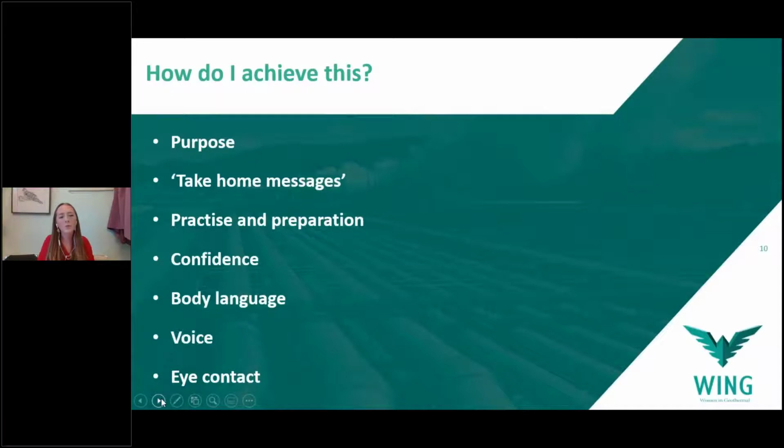And also practice and preparation. This is really important. I think the more you practice, the more you familiarize yourself with the content of your presentation, the easier it is to present. Notes are useful, but I think they're useful as prompts. It's much easier to have read through it a few times and rehearsed, so they're there as prompts to help you, but you know your content so well that you're just talking about what you know. And I think confidence, again, is really key.